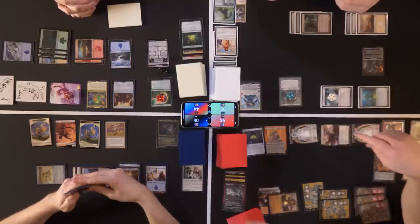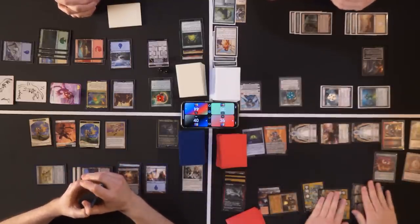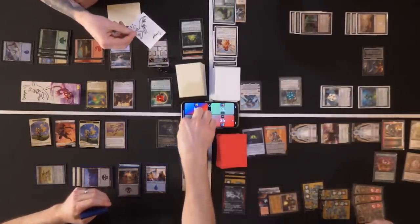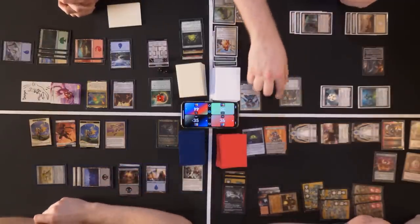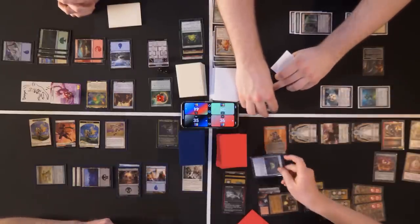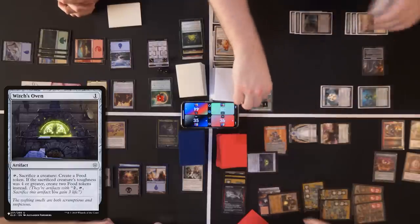And this copy will be aimed at you, Daniel. Right. And this copy will be aimed at you, Tim. I cannot block. No blocks. I'll let you eat my little dragon. I'm taking five. Yes. Sorry, brother. Okay, and then at the end of combat, I'm going to sacrifice one of the tokens before it gets exiled and make two Food tokens.